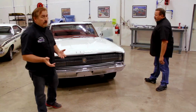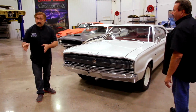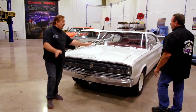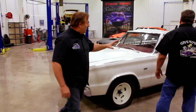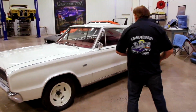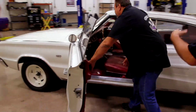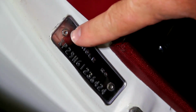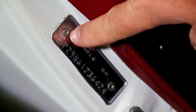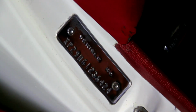Before we start looking at any of these cars, the very first thing we always do is read the VIN, the vehicle identification number. On a Chrysler, it tells you everything. So we want to make sure that, number one, it's a real, live Hemi car. Now, you're not as good at the numbers as I am, but go ahead and read that. I'll give it a shot. XP29H6. That is a 426 Hemi. Yep, and H is the engine designation in '66.